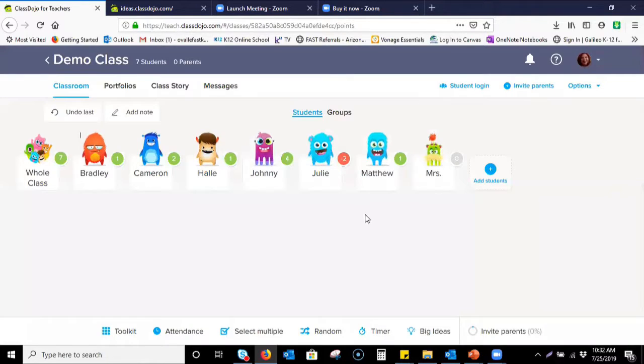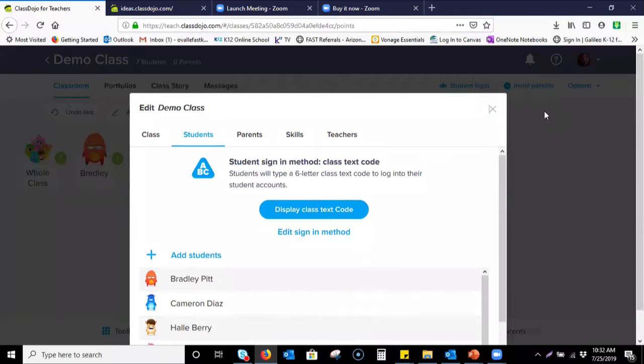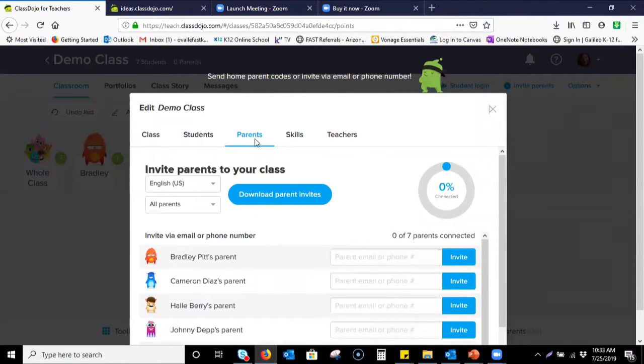Yeah, sure. So let's start. This thing is driving me crazy. There we go. Okay, so I'm in my classroom, right? I go to options and I edit my class. This is where I can add students. I can invite parents through email, phone number, or I can download a letter, right, and invite parents that way.